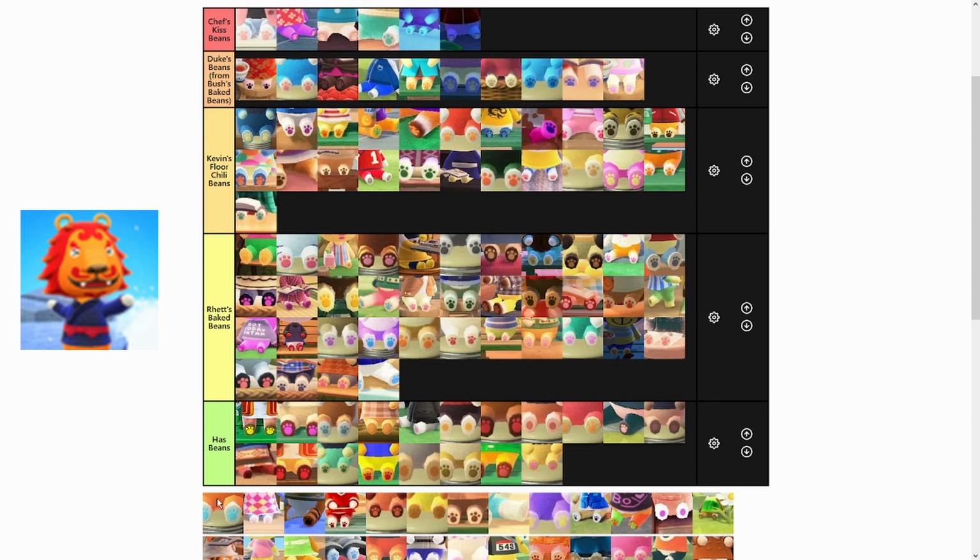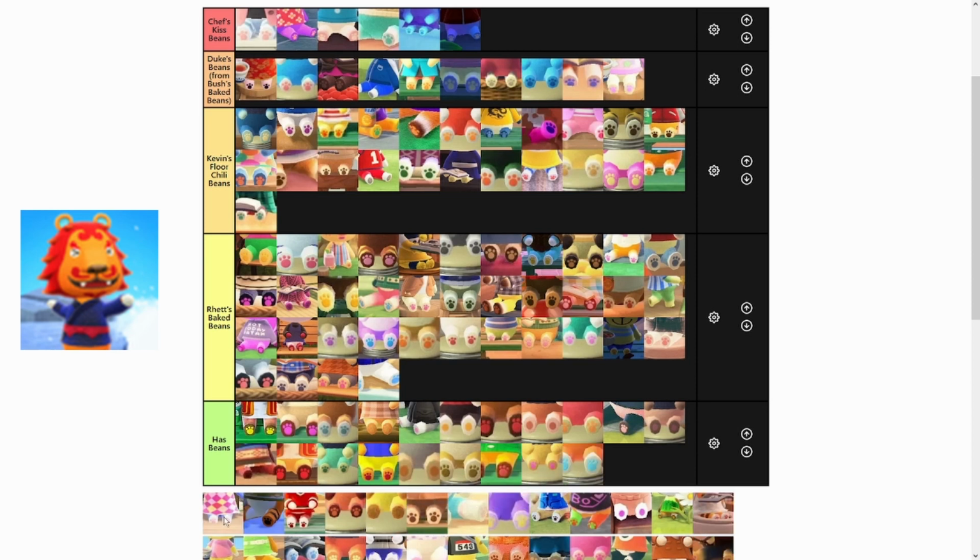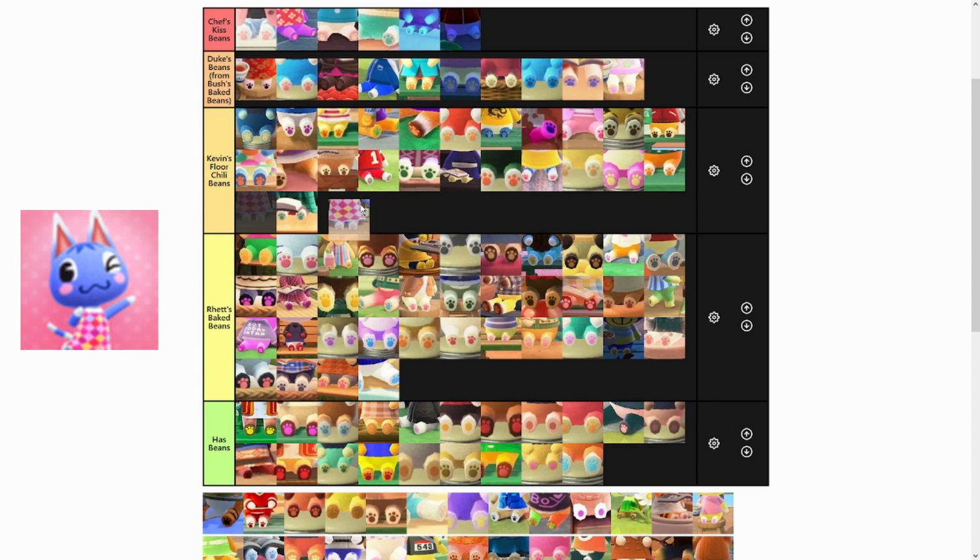Rory, I think I don't like the beans as much. I don't know why, even though the color's not that different from the other ones. I think these are going into has beans. Rosie's beans are so cute. I think Rosie's beans are gonna go into Kevin's floor chili beans.